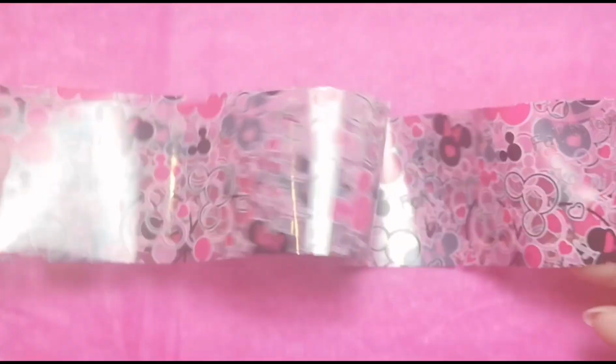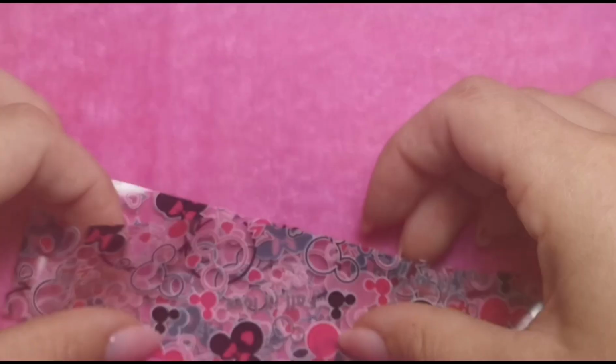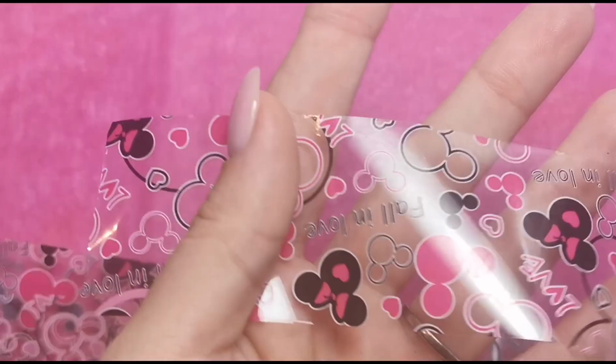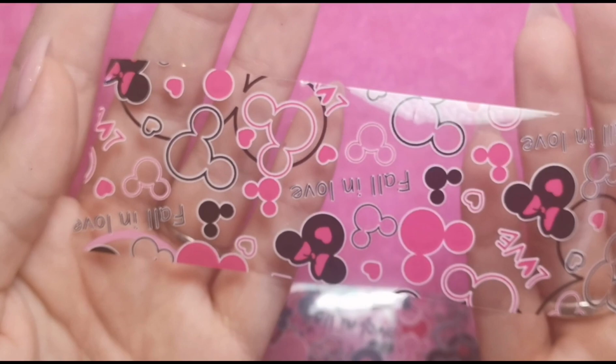So everything else, like I mentioned, is foil. First things first, I'm going to show you the two non-plain ones that are a bit more of a pattern. I got this Minnie Mouse one. Well, Minnie slash Mickey. It's got a bit of both on, I think. I do have quite a few clients who frequent Florida Disney, so this would be really helpful for them. But it's just super cute. I have to get it. That is called, I'm assuming, Mickey Mouse Love.